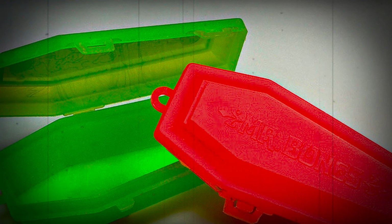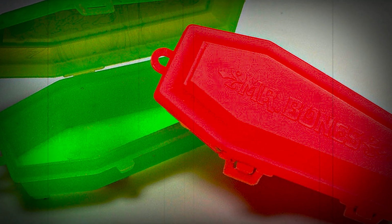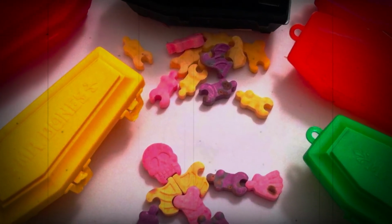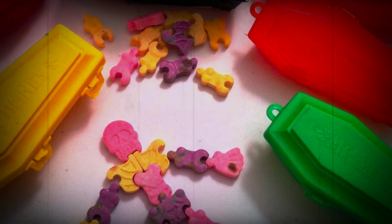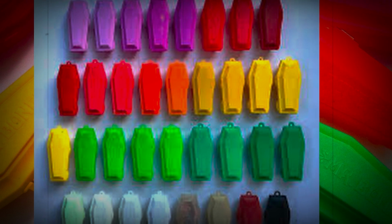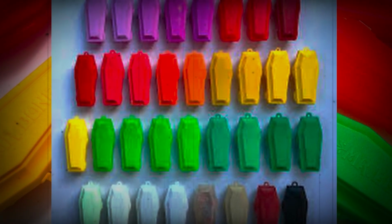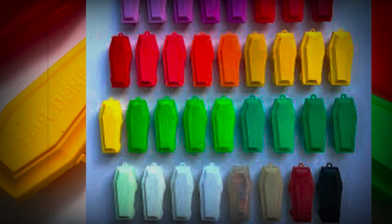But now, 18 years after the final nail had seemingly been hammered into that little plastic coffin, kids could take these bone candies and put them together to make a full skeleton. The candy was sweet and crunchy, and the box looked like a tiny coffin, which made it even more exciting and a bit spooky. Mr. Bones candy was a playful treat that let kids build and eat their own skeletons, making it a favorite during Halloween and other fun times.